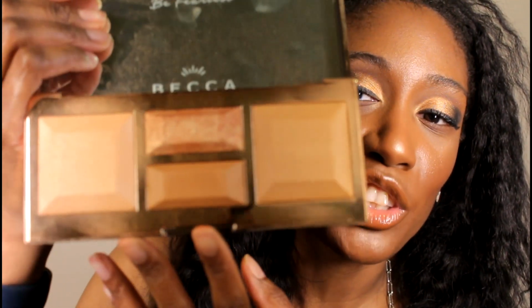Girl, I got 2. How about that? That's how serious I was about this palette. I have 2, and you see how dirty and messy and loved she is. So I don't play about this palette. This is something I'm not letting go. I don't care if Becca don't exist anymore. What you will not do is take that palette from me, okay? You can't have it. So sorry, you cannot have it.